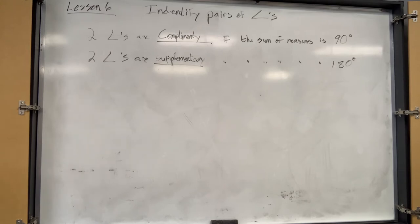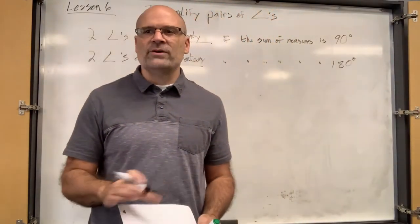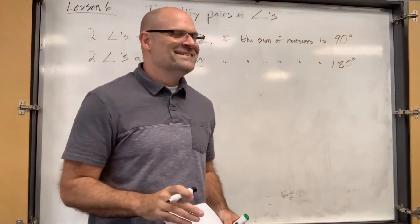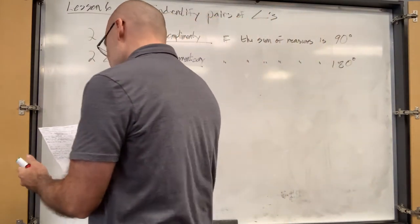All right, moving on. This is like the first edition of the Saxon geometry. There is no second edition because they just gave up. They just moved on. So we're making it work because we like Saxon.